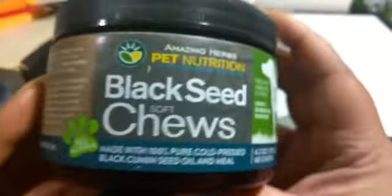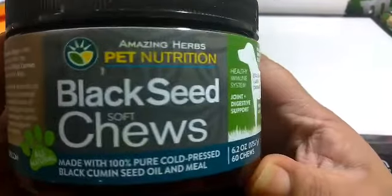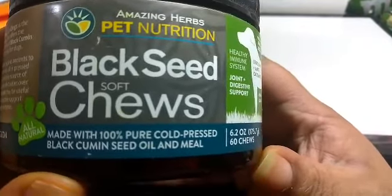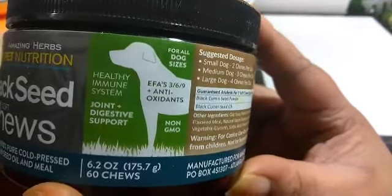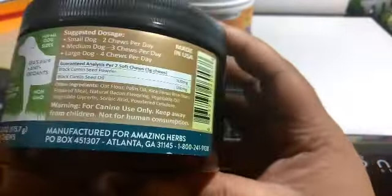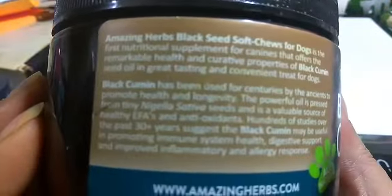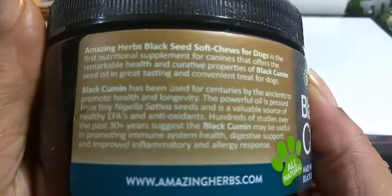And I also got these because I take black seed oil, and they have a Pet Nutrition black seed oil, and she really liked these. These are also for her joints, but it's also for the immune system, joint and digestive support. And you know, bulldogs, they have a lot of problems like that with digestive, since they have a smushed in nose. Amazing herbs, black cumin has the same as some of the ingredients from the other one I just showed you. But since she's aging, I wanted to get her something to help her with that.